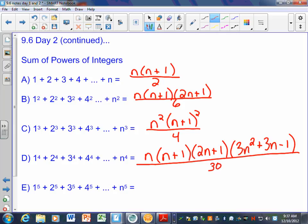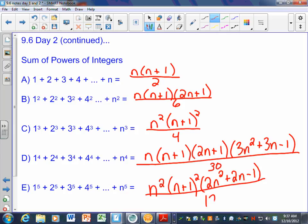And I'm sure there's a pattern for any integer added up to any power, but we're only going to the first 5 because you're probably tired of writing already. I don't think this one's as ugly as the 4th power, but it is long. n squared times n plus 1 squared times 2n squared plus 2n minus 1, all divided by 12.